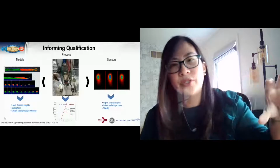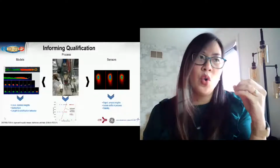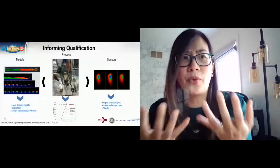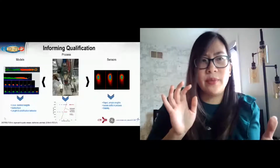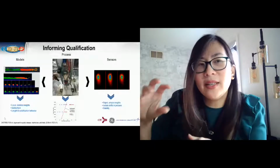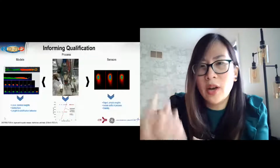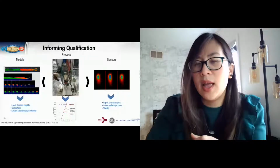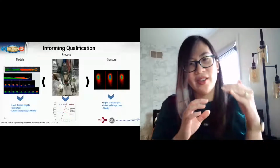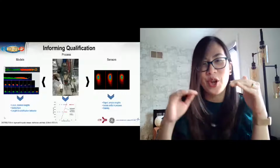We're looking at our models to provide us local detailed insights, to provide us an understanding of what's going on subsurface. What does it mean in terms of solidification behavior? How do we connect that to a process, to understand a process regime, and to have an understanding of sensors, right? Those sensors can provide us insights into what those process shifts might be, whether or not something's really stable, right? As we look conventionally in qualification and certification, there's always been a very linear flow of information as we start to build it.